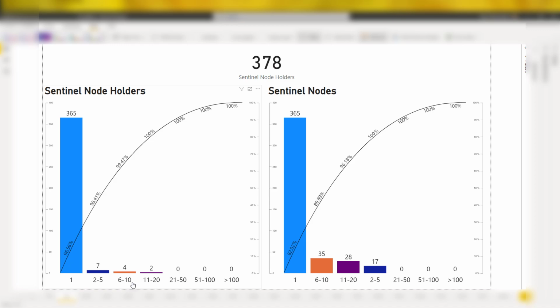Does that mean most Sentinel single node holders are not buying nodes? Or is there a limit on how many Sentinel nodes a wallet can hold? To be honest, I know very little about Sentinel nodes, so let me know what I'm missing here in the comment section.